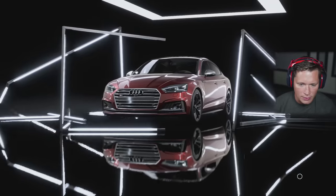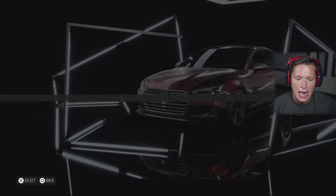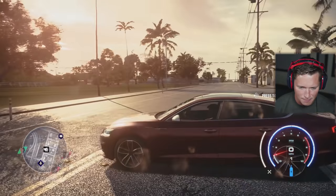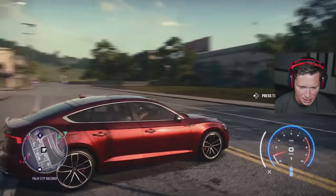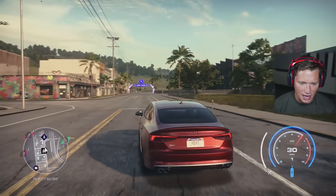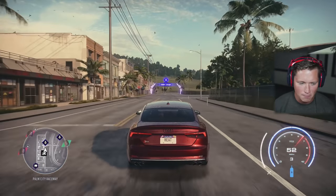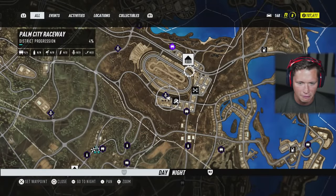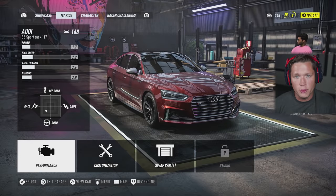Do we buy this thing? There we go. All right, 2017 Audi S5 Sportback. We are going to go ahead and hop into it. She's looking pretty nice. I mean, it's got four doors. Kind of a dad car. But we're going to be able to trick it out for sure. So let's just go ahead and fast travel over to the garage and see what kind of trouble we can get into. So I say before we forget, because we did last time, let's take a look at performance first.